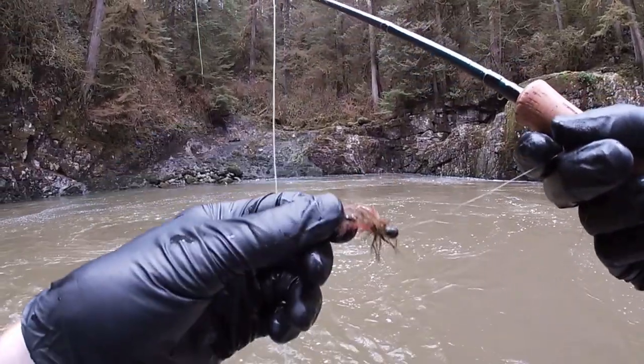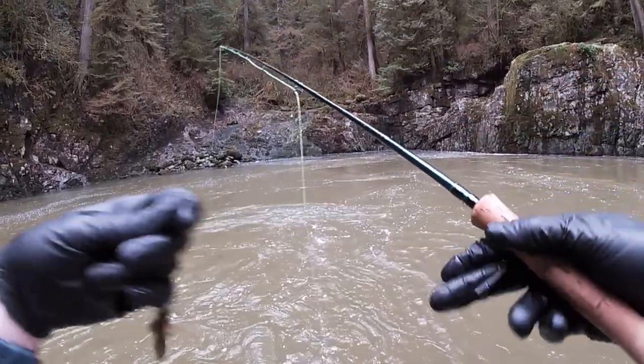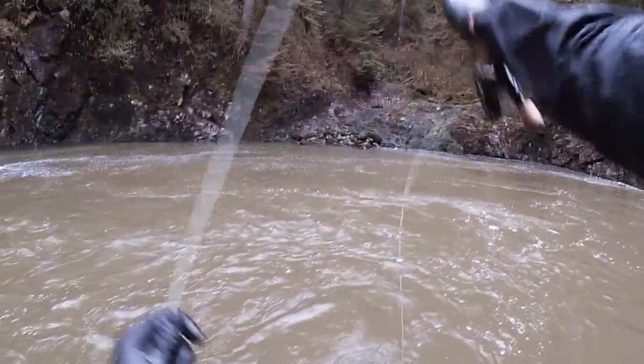Trout Flies Jig Sculpzilla, round three. See if we can catch a little salmon.